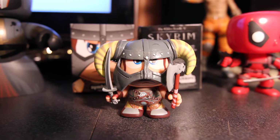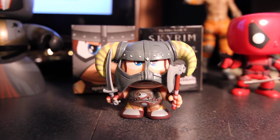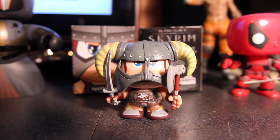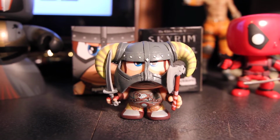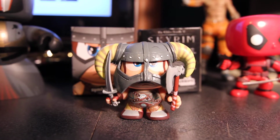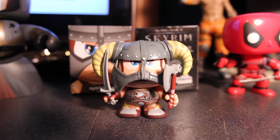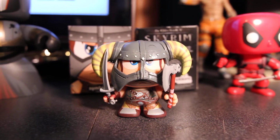Today we are going to take a look at this little guy right here. And I guess I kind of have to emphasize the little. It is the Dragonborn vinyl figure from Symbiotes Studios, and via the Bethesda store that just launched online.